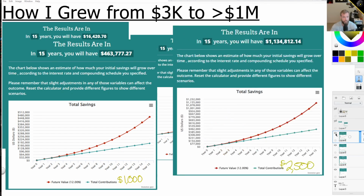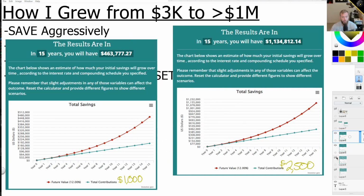So I want to show you one other of these before we move on. And this one is if we start saving $2,500 a month. I just want to show you that at a $3,000 principal, if you put in $2,500 per month, again at 12% interest, you're a millionaire in 15 years. So this, again, might be a little aspirational for people, but the point being is you might not just be starting with $3,000. All I want to show you is with a low principal amount, but consistent contributions can make a humongous difference over our outlook.